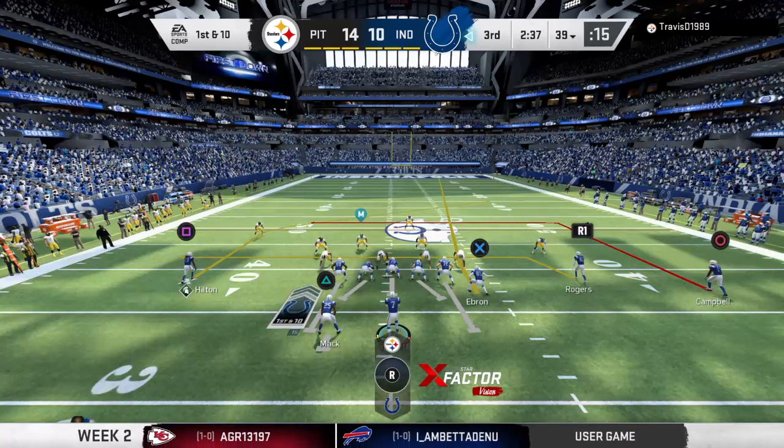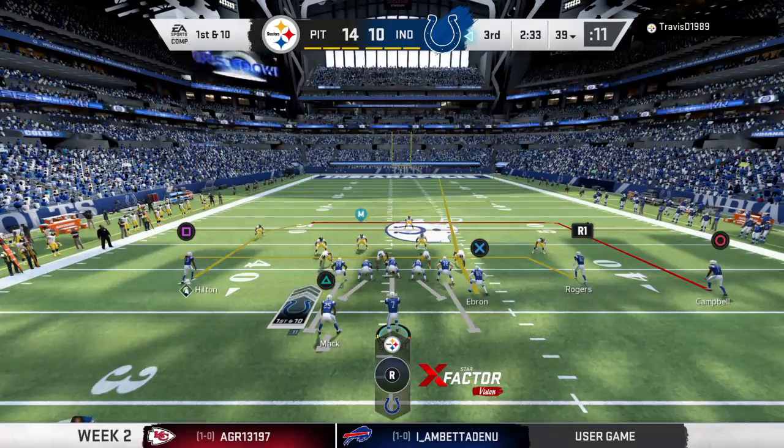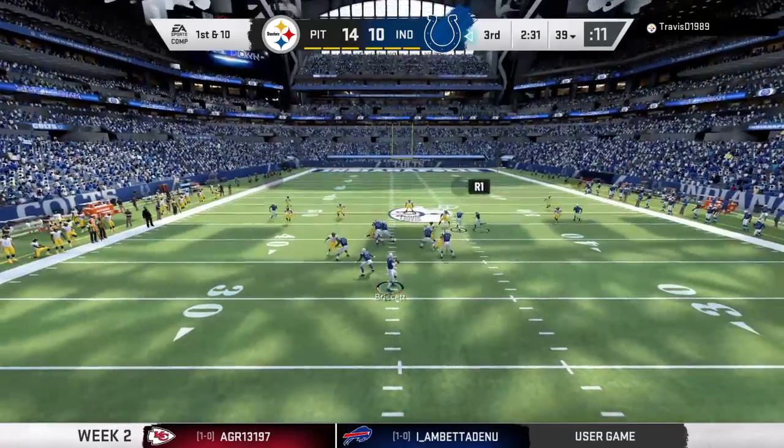line. Mike, 55. Check, 55, Mike. Watch the screen. Check. Brissett.